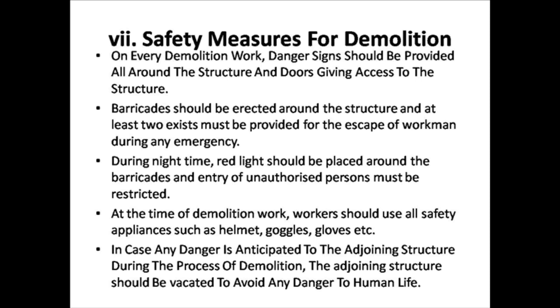Number 7. Safety measures for demolition. On every demolition work, danger signs should be provided all around the structure and doors giving access to the structure. Barricades should be erected around the structure, and at least 2 exits must be provided for the escape of workmen during any emergency. During night time, red lights should be placed around the barricades, and entry of unauthorized persons must be strictly restricted.